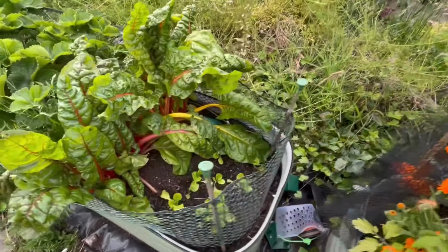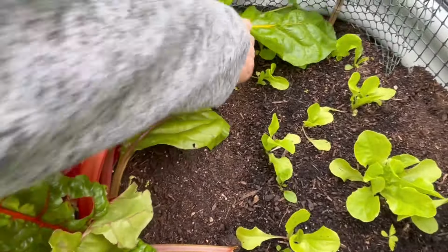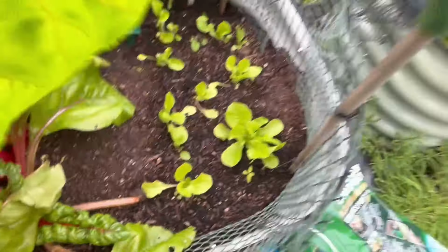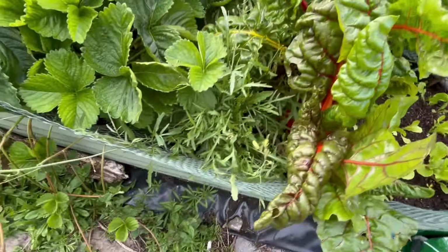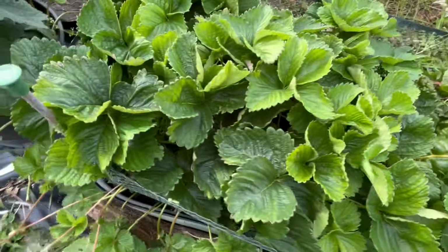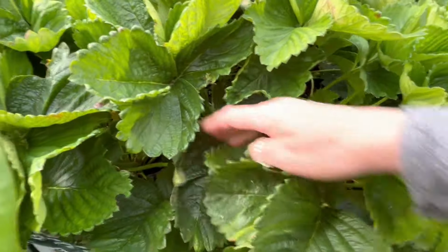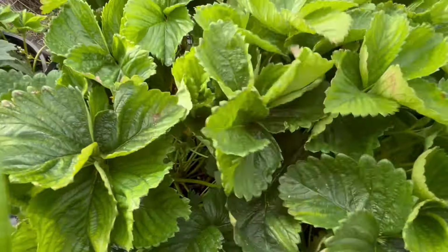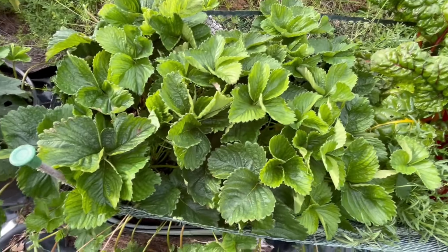Over here in this bed, the chard is doing very well and it's sort of crowding out. I'm just going to take that for the chickens. It's crowding out my lettuce somewhat, but not bad. The rocket is flowering, and again the strawberries are doing well. Lots of leaves. We did have some strawberries, but all leaves and no action to a degree.